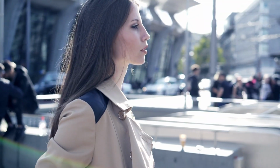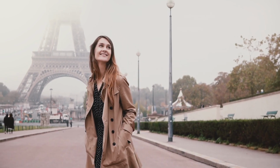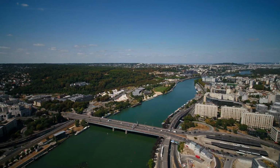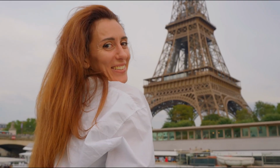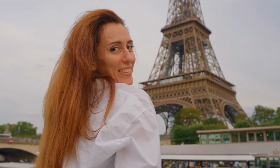But let's address the challenge that many travelers face when trying to find the best spots for the perfect Instagram shots in a city as vast as Paris. With so many stunning locations to choose from, it can be overwhelming to narrow down your options. That's where we come in to show you the best Instagrammable spots in Paris that will elevate your photos.